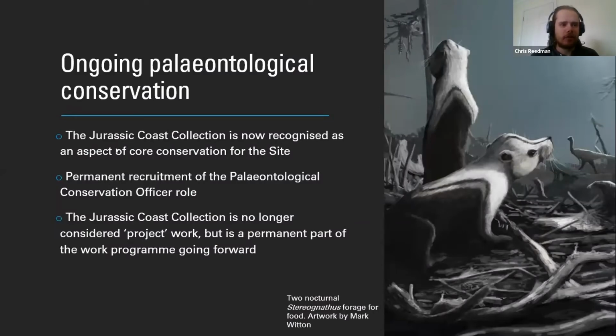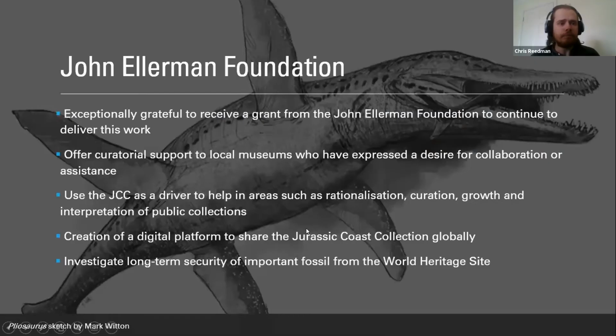So, ongoing paleontological conservation. With our recent advancement of the Jurassic Coast Collection, we've established it as an ongoing core conservation value of the site. So typically the Jurassic Coast Trust had hosted an Earth Science or Heritage and Conservation Manager, and we've now isolated those roles a little bit and recognized that paleontological conservation on the site is a much larger field and needs its own dedicated staff member. So that's why I was employed. So if we go on.